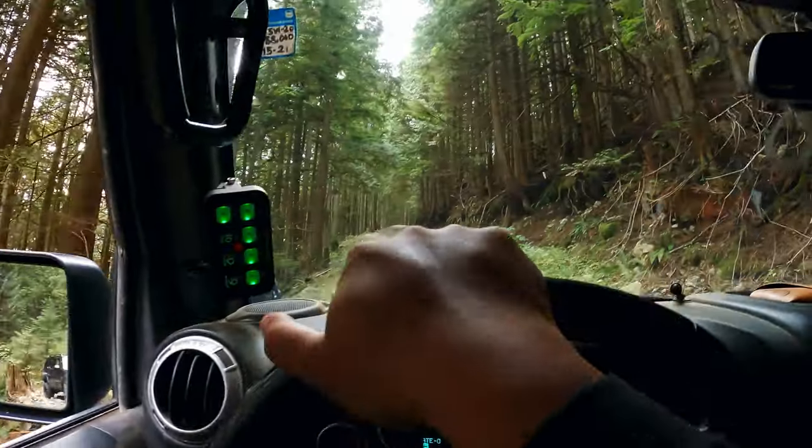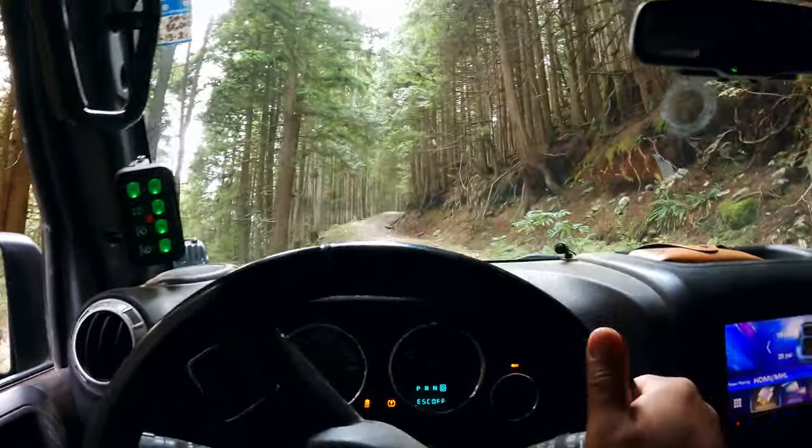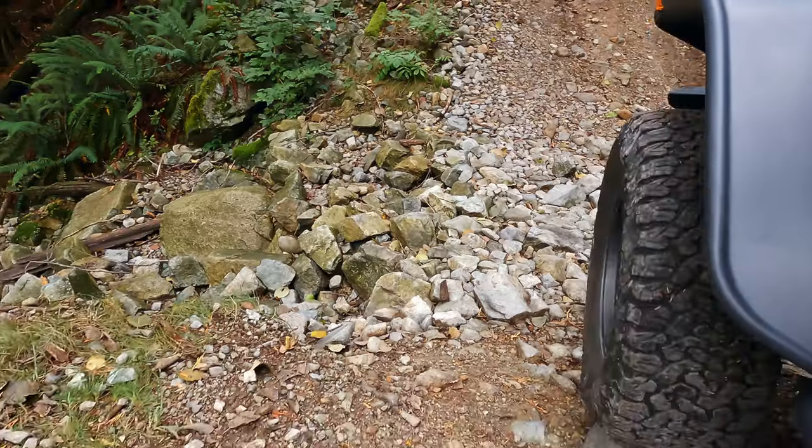So just finished the gatekeeper. It's been a while since I've actually taken that line. So yeah, didn't do too bad, but it wasn't as smooth as I typically have done it before. But yeah, on our way to the next obstacle, which is the one that Brendan broke his CV axle. So let's go.